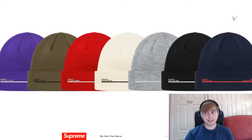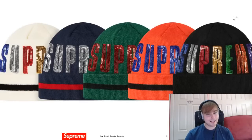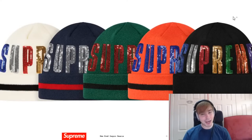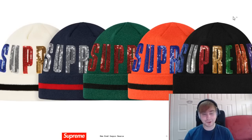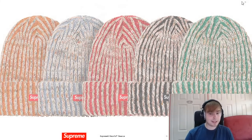New Era shop beanie. Static. Yeah, okay. Sequin. I thought that they learnt from the Swarovski piece that if you wash something like this, it's not going to last too long. So, I mean, it might end up selling, but it's not going to last the longest. Rainbow knit, loose gauge beanie. It's not bad.